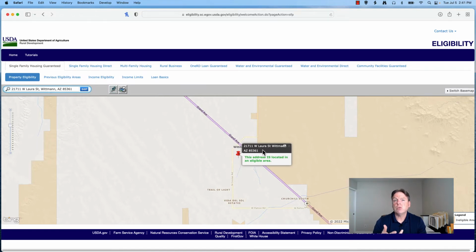VA or conventional will not allow you to finance closing costs with that freed up equity. So the one rule is, if we can finance your closing costs, the home must appraise for higher than what you agree to purchase it. This property here is $200,000. It appraises for $210,000. You got $10,000 worth of equity.